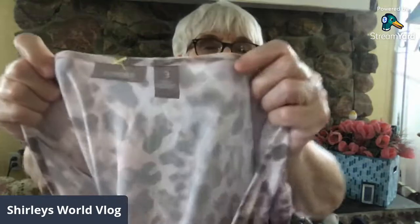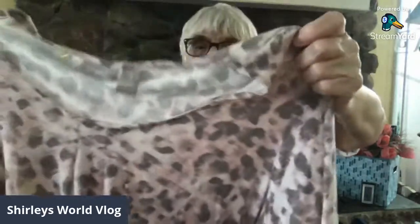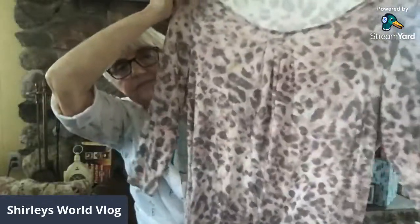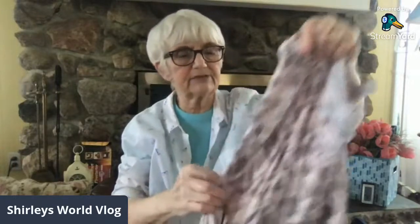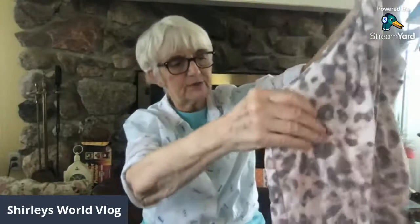I thought this was pretty though. This is a Chico's 3, which is a good bigger size. And it's sort of a blush pink and gray splotchy design. I don't know what you call that design. What would you call that design? I never know when it's not really geometric. That's probably what I'd put on it because I wouldn't know what else to put.